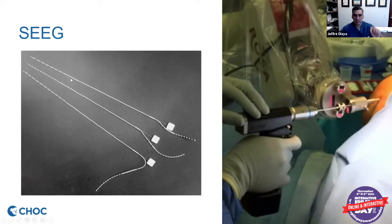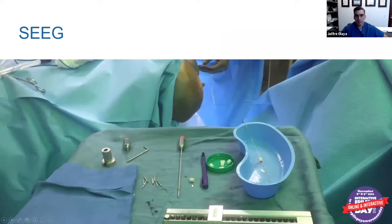So this is what the instrumentation looks like in the operating room. Again, you can see the patient in the background, and then you can see the table here that includes the bolts, which are secured to the skull to ensure that the leads don't move once they're placed. This is the screwdriver that helps to secure the bolt in place. This is the stylet that helps create the trajectory, and then we place the wire all the way down to target. These are the little caps that we put on top of the bolt to hold everything in place.